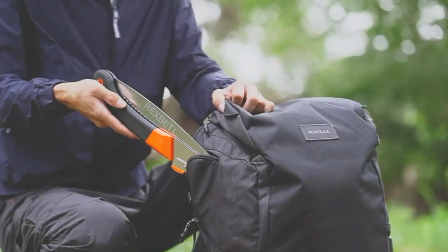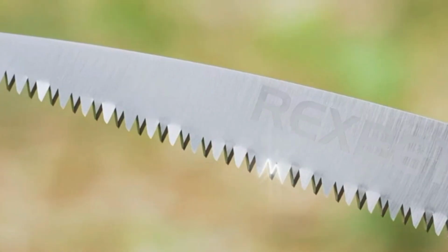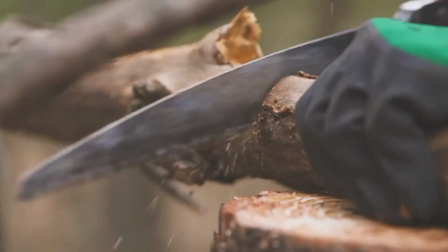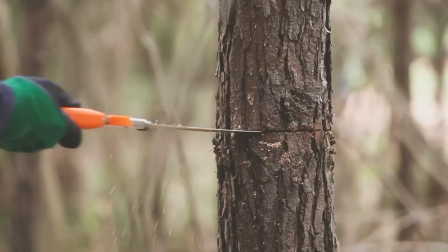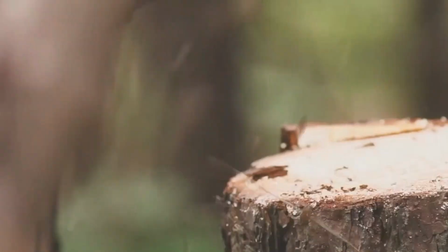Number 13. REXBETI Folding Saw. A practical addition to any survival kit, this folding saw is designed for efficient cutting in outdoor and yard tasks. Crafted with a durable SK5 steel blade, it handles tough jobs like pruning and bushcraft with ease. Its 11-inch blade is perfect for cutting through branches up to 6 to 7 inches in diameter, providing a smooth and sharp sawing experience thanks to its staggered teeth.